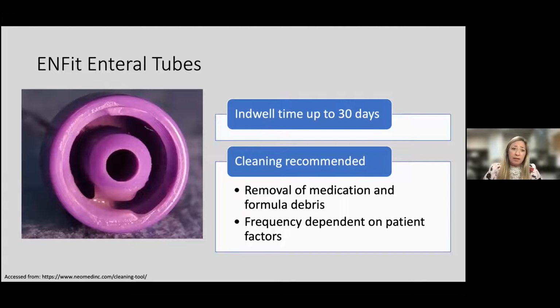So looking specifically at infant enteral tubes, at least with the Neomed tube, they recommend an indwell time up to 30 days. And there is a cleaning recommendation, which includes removal of medication and formula debris from the inner ring of the tubing, and the frequency of this depends on patient factors, one of which is how often the tubes are being accessed and used.